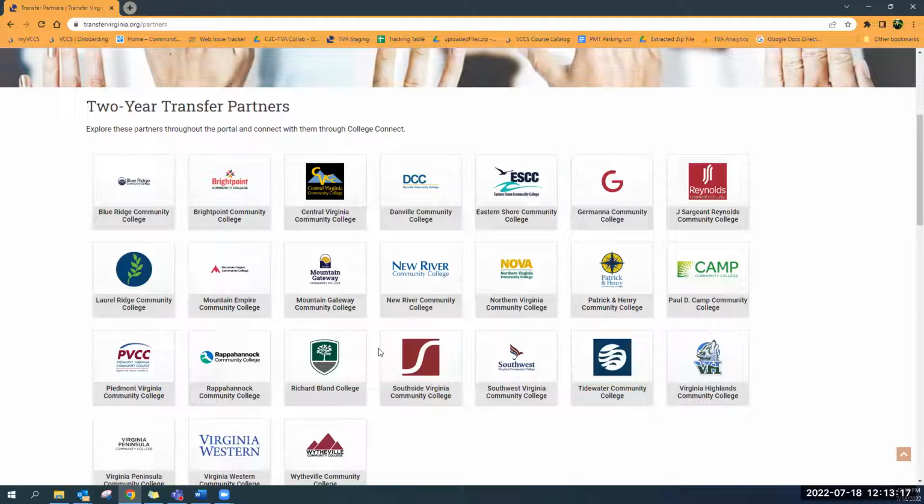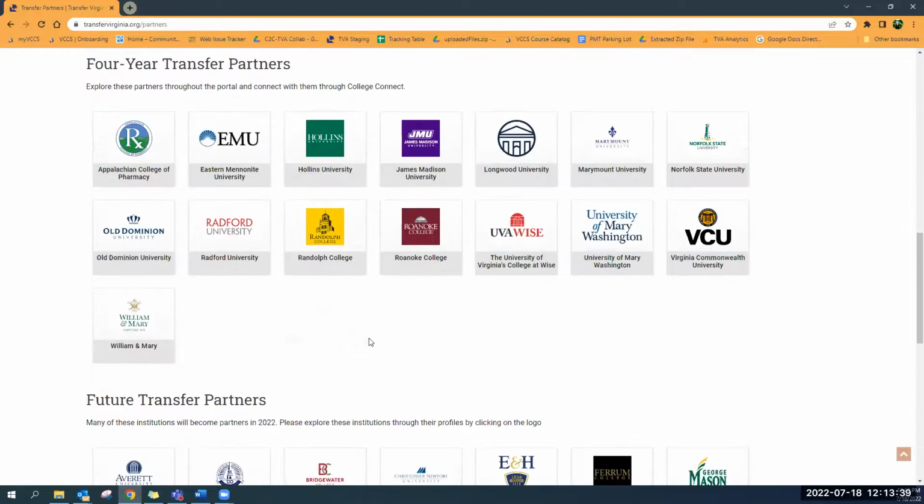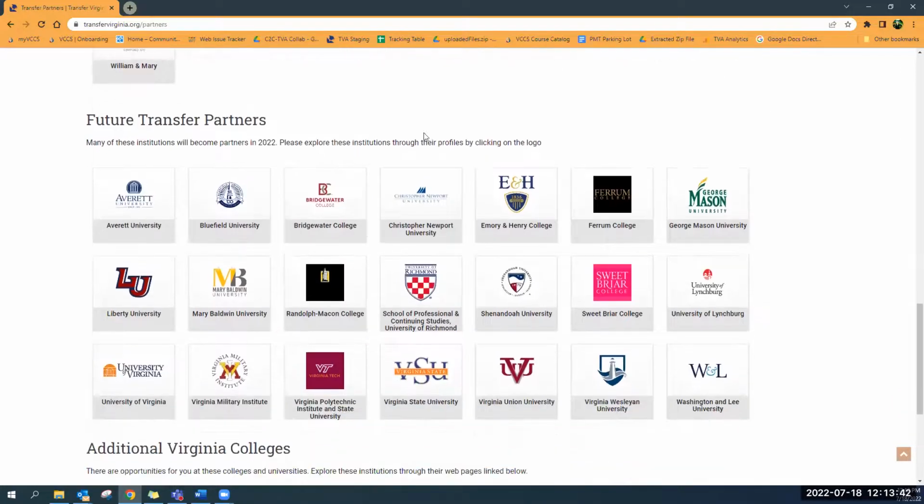The list of programs, the degrees that are offered by each college, is available from our transfer partners. Coming later this summer, you'll be able to see course by course requirements for most of the programs at our transfer partners. So this is really robust information about the full partners, 2-year and 4-year. Future transfer partners are colleges where you can see the institution profile and learn about the colleges, throw them into the comparison, if you will, but you're not going to see the list of programs and the program plan details yet. A good number of these will be coming on as full partners in the next year.